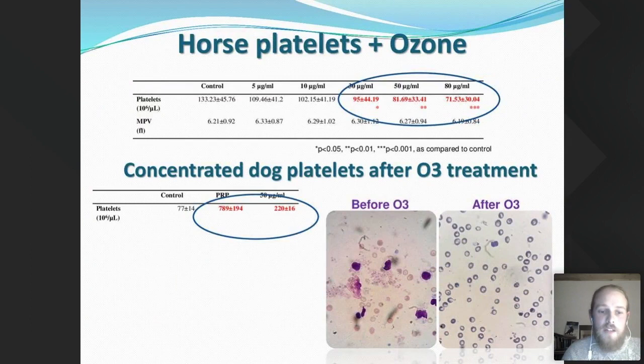Okay, there's another study we've made on whole horse blood. We've drawn some blood from the horses and treated it with ozone at different concentrations. You can see them in the table, and we've managed to see that platelets dropped really heavily at 30, 50, and especially at 80 micrograms per milliliter concentration. This gave us the idea of concentrating some dog platelets, even if they are dogs and not horses, to see if the same happens in dogs, and it happens the same, really nicely.